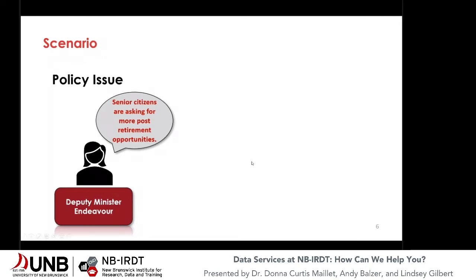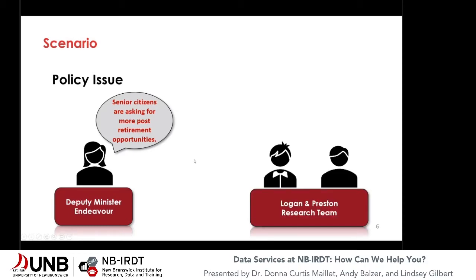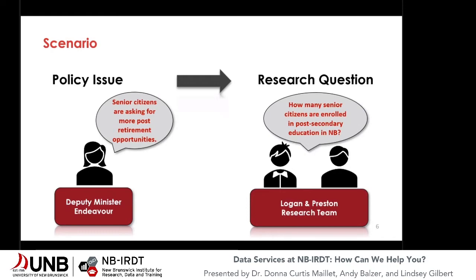And so what the deputy does, of course, being a good deputy, is turn to her policy people. Logan and Preston, this is her research team. She says to them, what are we going to do about this opportunity? Logan and Preston are good policy analysts, so the first thing they're going to do is turn that policy issue into a research question. They ask themselves, how many senior citizens are enrolled in post-secondary education in New Brunswick? Maybe there are opportunities there for them. And this is the setup to our scenario.